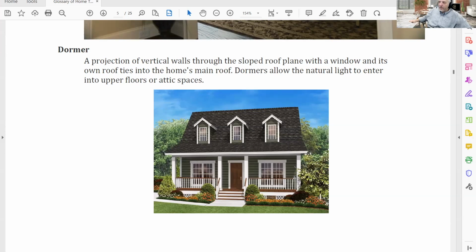Does anybody know the architectural style? What would you call a house that looks similar to this? There are 2 names for it, and if Tracy doesn't know it, I know Letitia's going to know it. Go ahead, Tracy. Do you know what this is? Is that the gable? Well, this is a gable dormer. This gable style dormer.